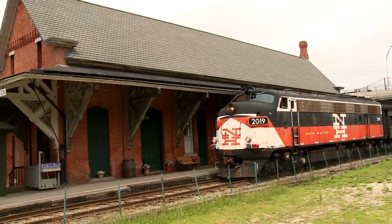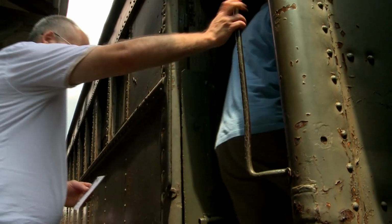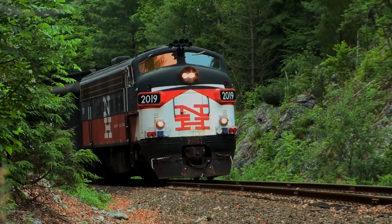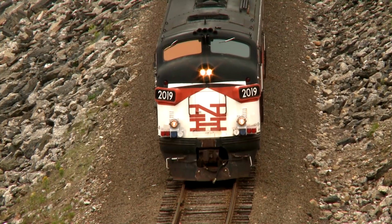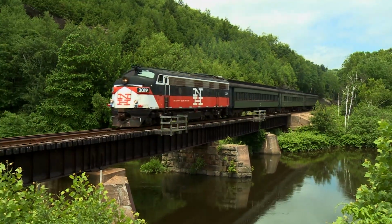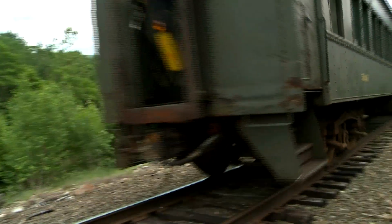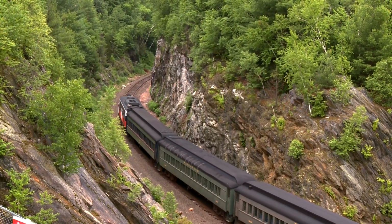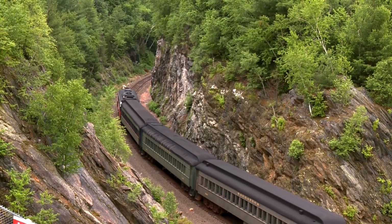Boarding our restored 1920s coaches, we depart Thomaston Station and head south behind one of our vintage diesel locomotives. We cross over the Naugatuck River 3 times. We also ride through huge passageways blasted from solid rock.